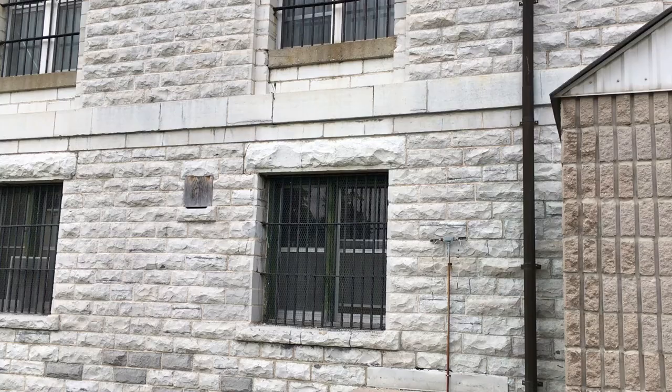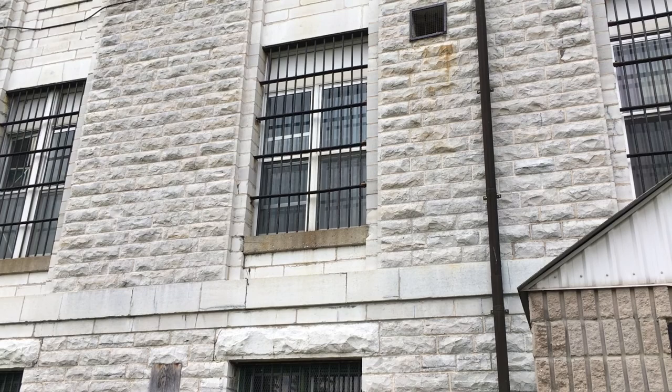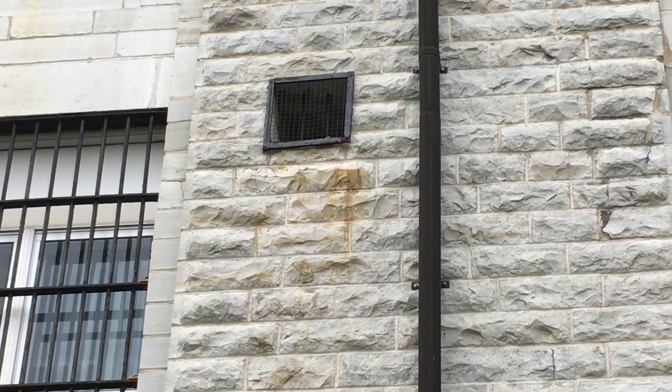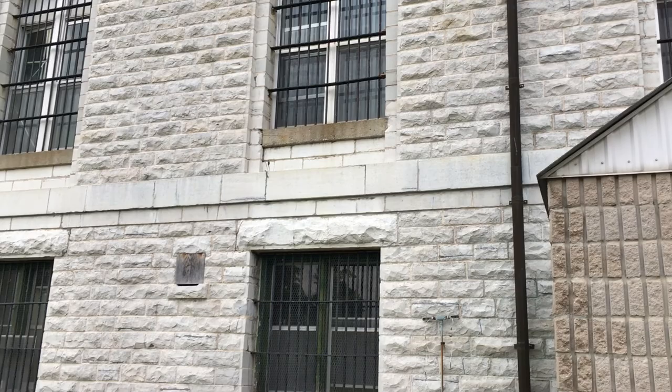So this is no longer a functioning prison, but you can see even the, I guess that's a vent up there, and even that has bars. I suppose over the years they figured out that inmates will climb through almost anything to gain their freedom.